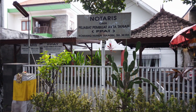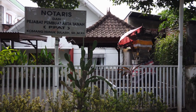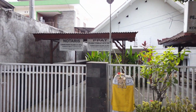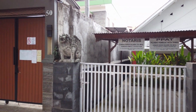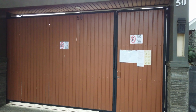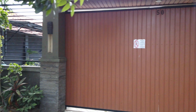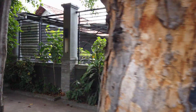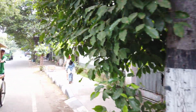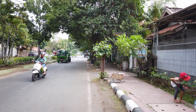This is a notary, and notaries are important in Indonesia. You need a notary to do a lot of different things, land and houses. And here's the church I was telling you about. One of the few churches in the neighborhood. It's full on Sunday, a lot of cars out here, a lot of nice cars. So the congregation has some money, it seems.